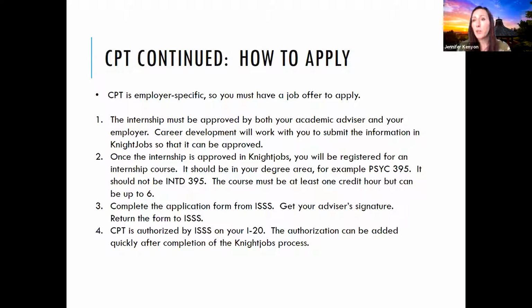So this involves the Career Development Office and Handshake. I've listed night jobs here, but it's actually changed to Handshake now. And so you would put in the internship. First, it's approved by the Career Development Office. They send it to your academic advisor. Then it goes to your employer to sign off on it so that there's objectives and things like that. And then last, you're registered in an internship course. The last step is it comes to me in ISSS, and then we would authorize that CPT on your I-20.